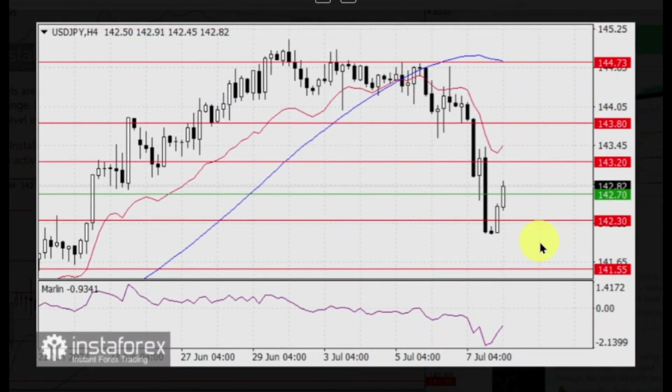On the 4-hour chart, the price declined below the indicator lines, the balance line, and the MACD line. There may be an upward movement to these lines. The price may also slide into the sideways channel. If so, it will be easier for the pair to reach these levels.